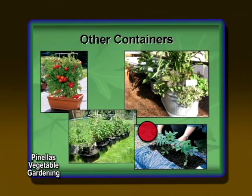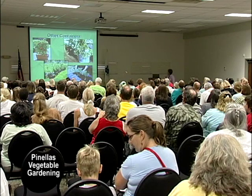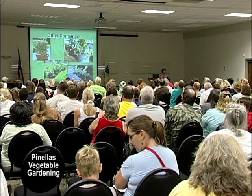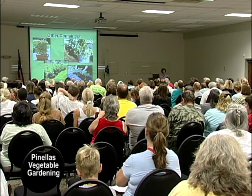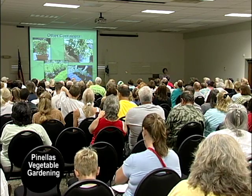Here's one of some tomato plants in a plastic bag. It's probably a bag of either compost or topsoil. Here's a pot that has a lot of different things growing in it, some herbs, and that looks like mustard and maybe some lemongrass. So you can even make them quite attractive if you want to plant them in your front garden.